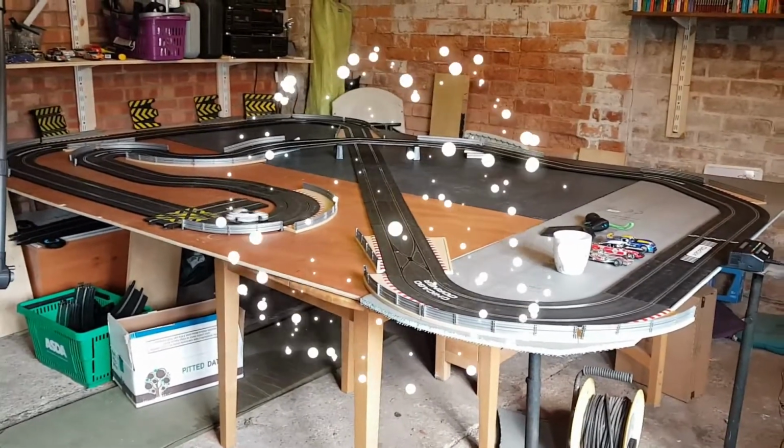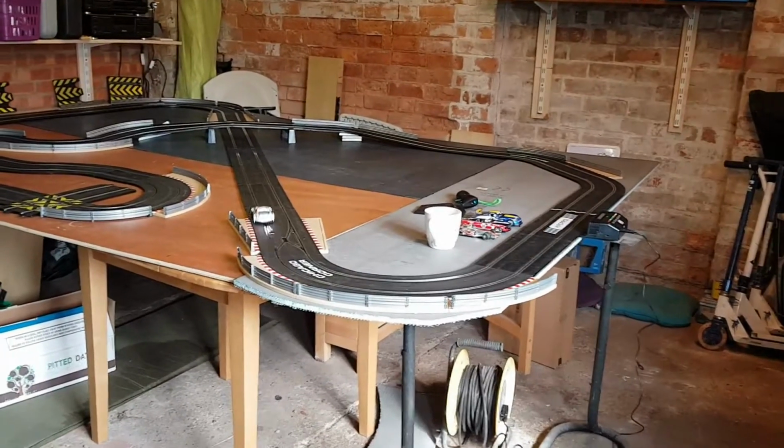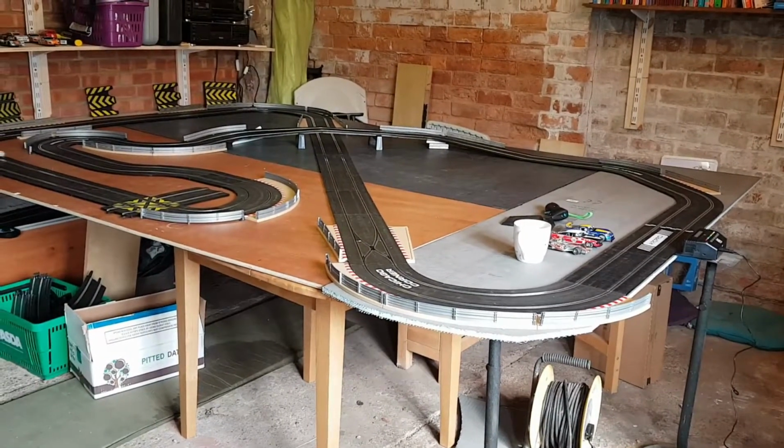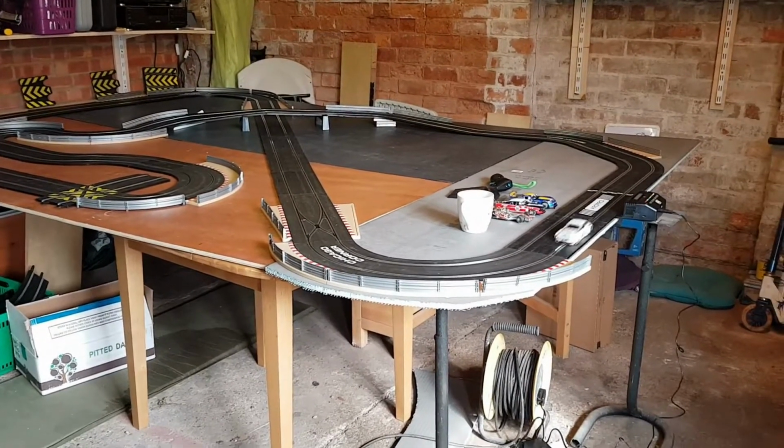Whoa, kicks it out on the corner there. Hammerhead of hammering. It's a light little floor, foot to the floor there on the long straight. Let's see what this Z4 is all about.